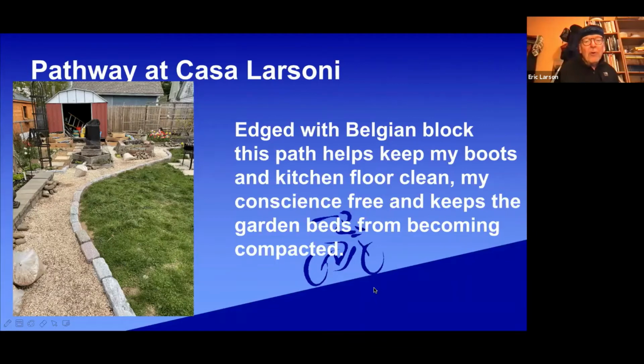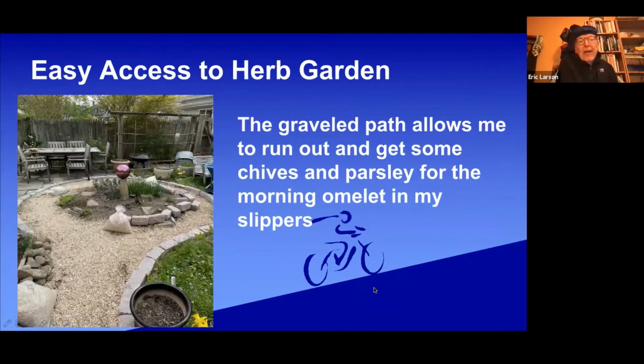So I think I have another one. Here's the gravel path around my little herb garden, and you can see the bags of gravel there. I'm actually redoing this in the next few weeks. It also helps with the compaction that you create by walking in your garden, which will affect certain plants more than others. Some plants don't seem to mind it, but herb plants need sharp drainage.